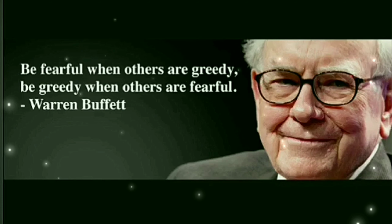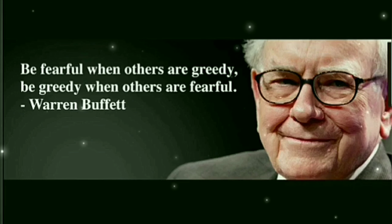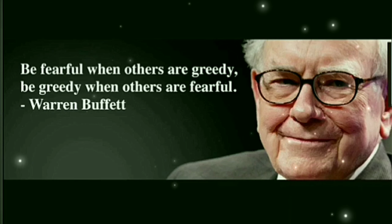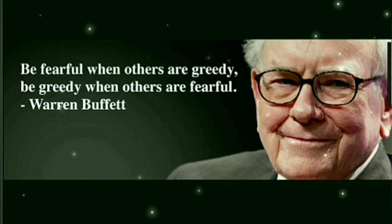Be fearful when others are greedy, and be greedy when others are fearful, by billionaire Warren Buffett. And essentially what this means is, when traders are greedy, they'll keep on buying and buying and buying and driving the price up, and thinking that it's going to keep on going up and up and up.